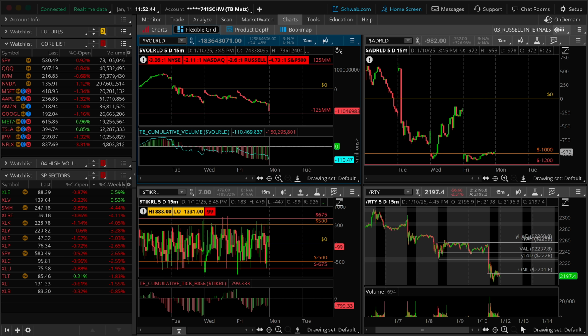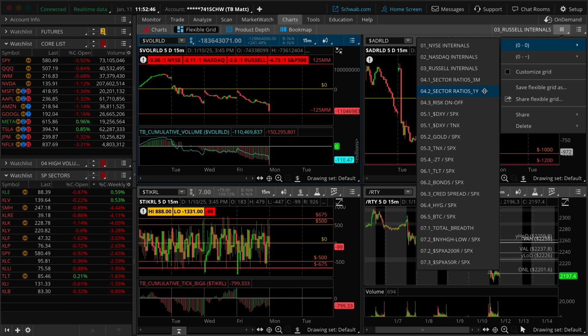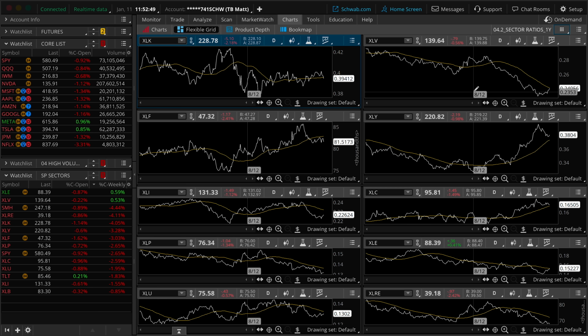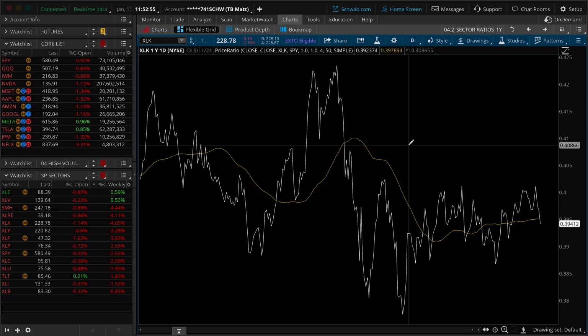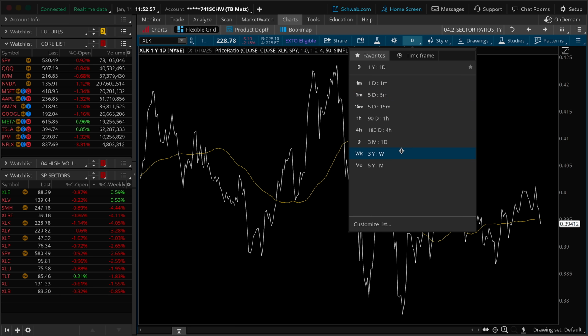Let's take a look at some sector ratio charts now. We'll actually ratio these to the S&P 500. And what I want to do in this, again, in the spirit of exploring how deep these things can potentially get for the S&P 500, is actually look at some yearly time frame charts. All right, let's get crazy here.